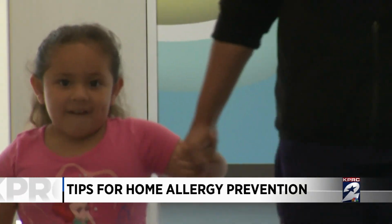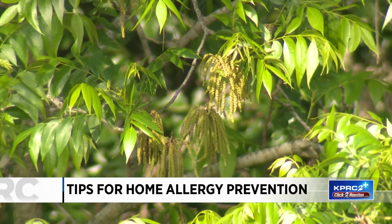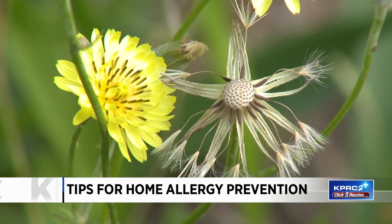4-year-old Adeline adores the outdoors, twirling in the grass and smelling flowers, even though they make her sneeze. She would get a little cough, little runny nose, itchy, watery eyes. It's so hard to just tell them, don't do that, because they want to have fun and everything. Her mother Elizabeth says that Adeline has seasonal allergies.